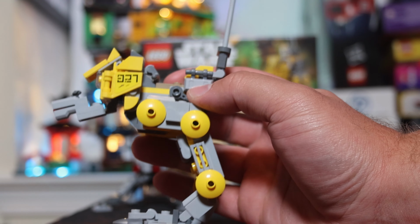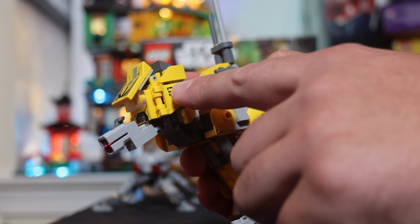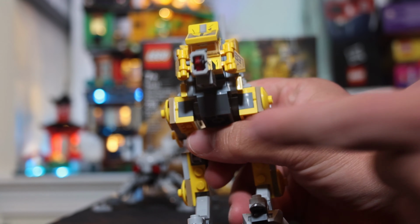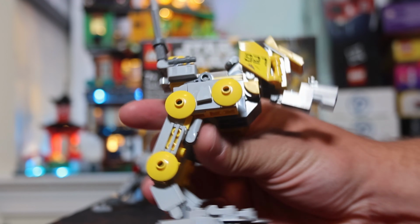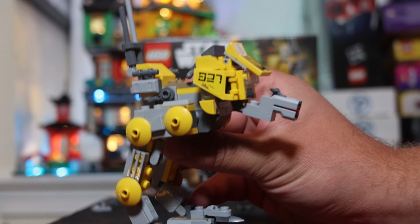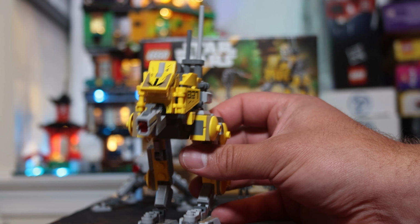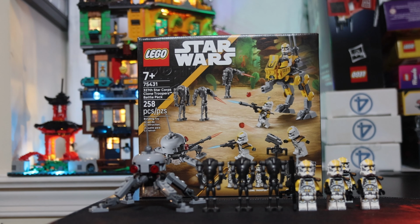Now, the AT-RT is, in fact, pretty cool. I do like that yellow coloration. We do have a couple stickers, of course, for the 327th logo. And if you want to fire at some of your siblings, you do have a little launcher in front, but pretty standard in terms of what we've expected from the Clone Battle Packs with these AT-RTs, and of course, customized to this unit.